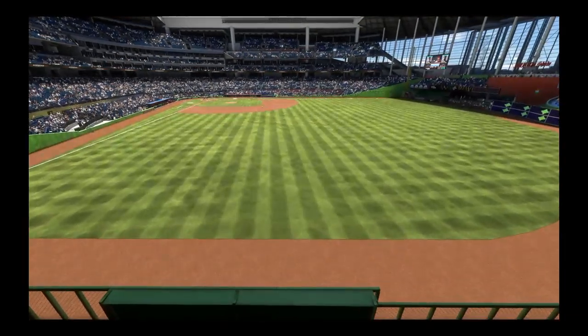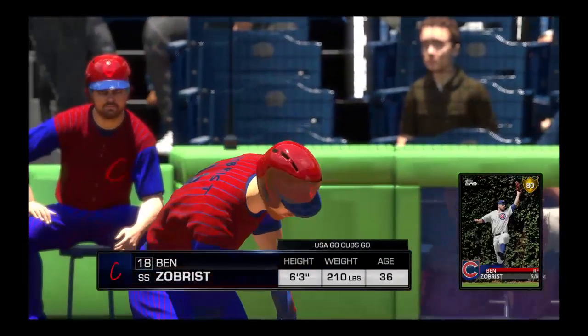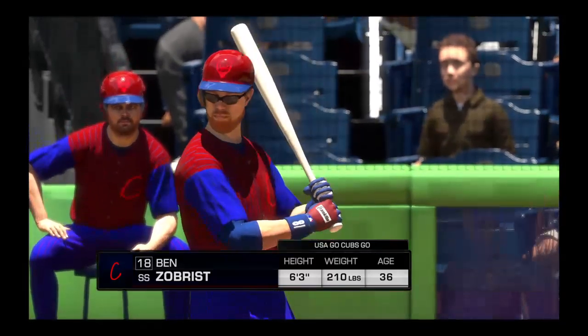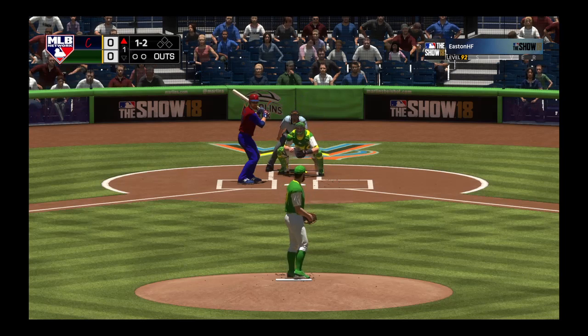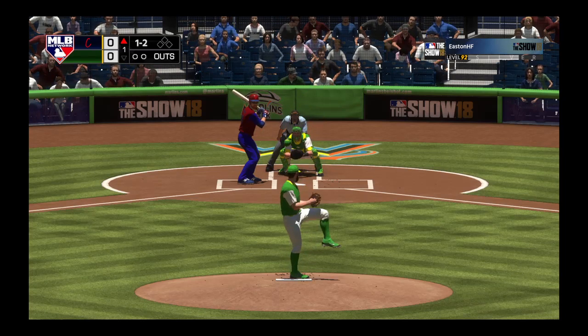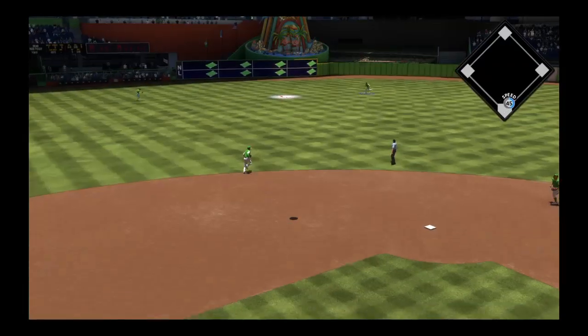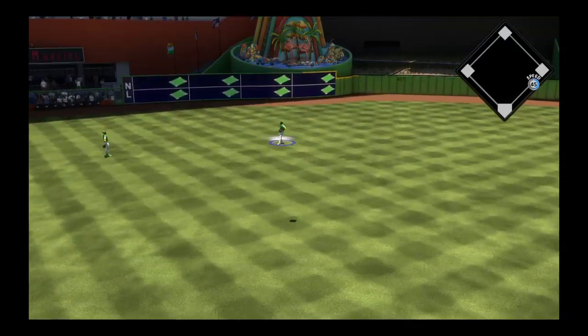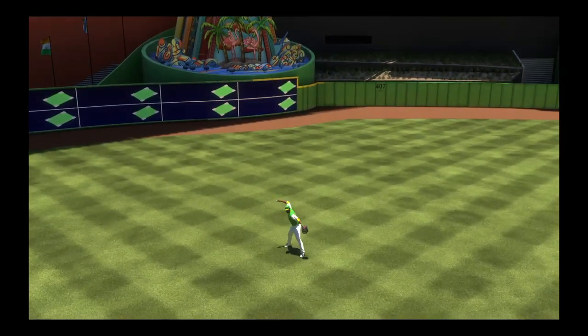Daytime baseball here on ML. Digging in, Ben Zobrist. And we are ready for some daytime baseball. The 1-2. Lifted the other way out to left center. Kane on the move. Looks it into his glove, and there's one gone.